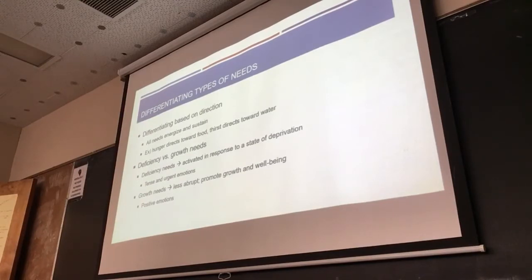One way to differentiate is based on the direction of the motives. All motives, all needs can energize and sustain behavior. So all needs can bring the energy and the persistence of behaviors. But the only difference is the direction of the behavior. For example, hunger can direct us toward food. Thirst can direct us toward water, because we need different resources to maintain our balance in the body. So we have different types of needs that direct us toward different objects and resources.